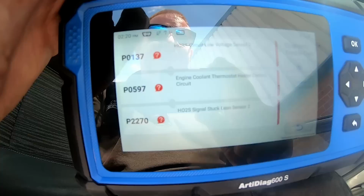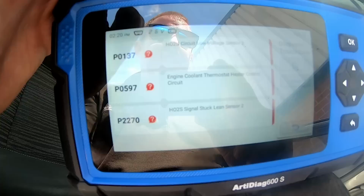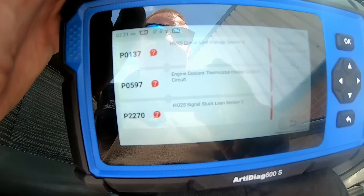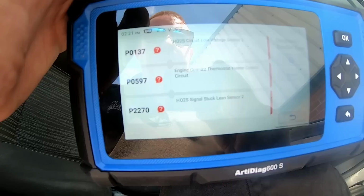If that fails, it just goes into a default mode. The fan comes on, goes into default, makes a racket to make you aware that something's going on, and it can throw a fault light on. So that needs looking at. It's a simple fix, very common on Vauxhalls of this era. We just need to buy a new thermostat control housing with those two sensors, change them, and that will solve the problems. So that's really straightforward to do.